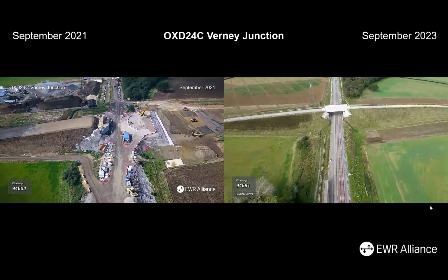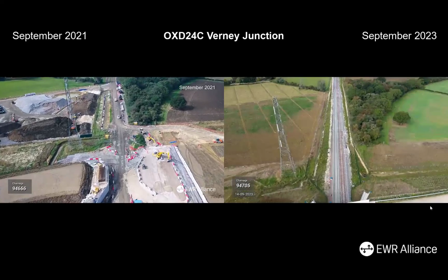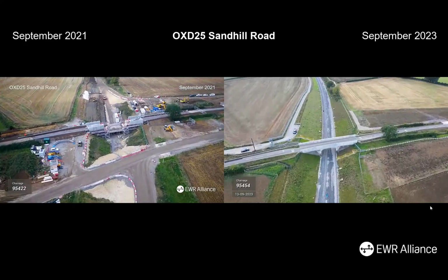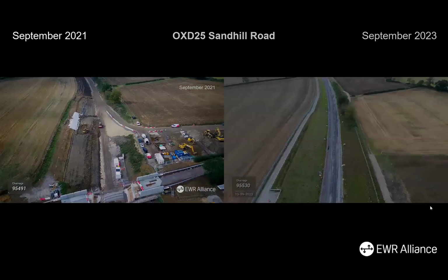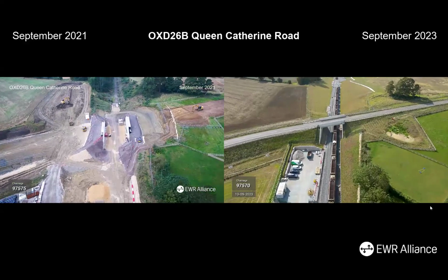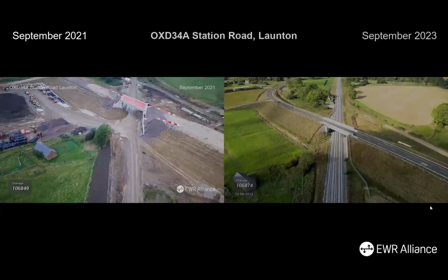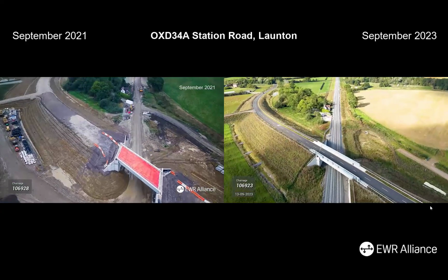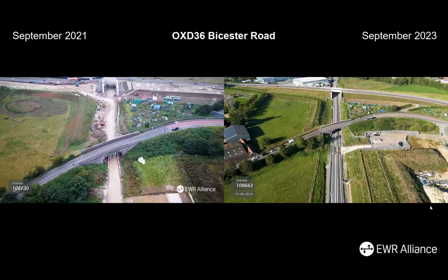Another overbridge. As part of the project, we had to remove all level crossings. So this was an overbridge to facilitate farmers' access to his fields. It's quite a large structure. This was a new bridge deck and bridge refurbishment. And another overbridge again to remove the requirement for level crossings. And another overbridge you can see just in the top where the level crossing on an existing road is, which has now been diverted onto that new structure.